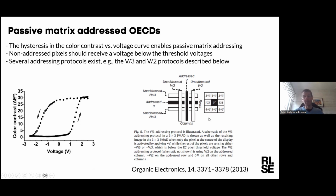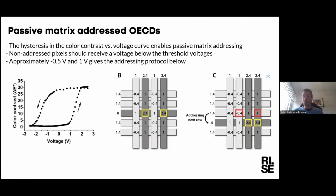There are other protocols as well. We have, for example, in the text here, the V/2 protocol, and it's almost even more simple. You simply apply V/2 on the addressed column and -V/2 on the addressed row, and then you put 0 to all other rows and columns. But then you quite often need to skew this anyway, or modulate the amplitudes. So here's one example.